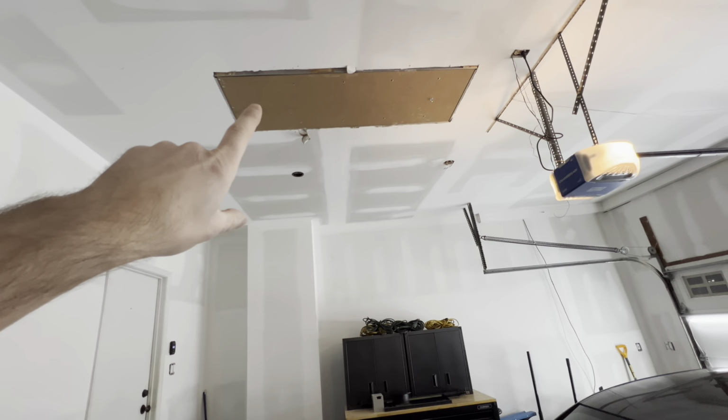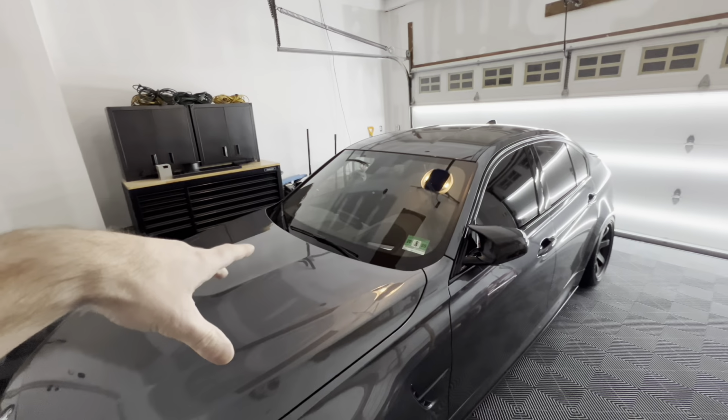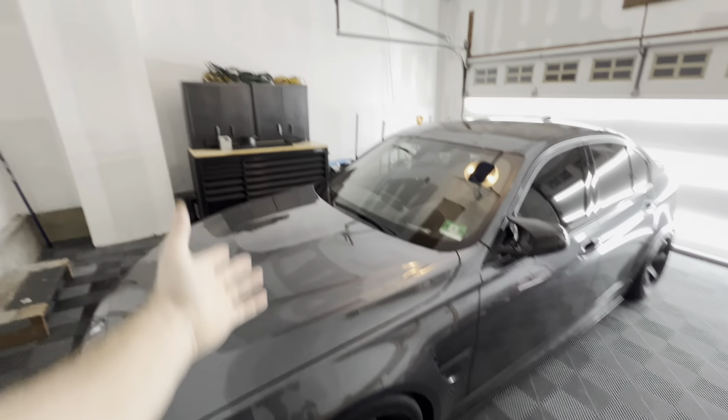But I'll show you the attic stairs probably tomorrow when I get the car out of here, because it's right in the center right here. I can't pull down the stairs.